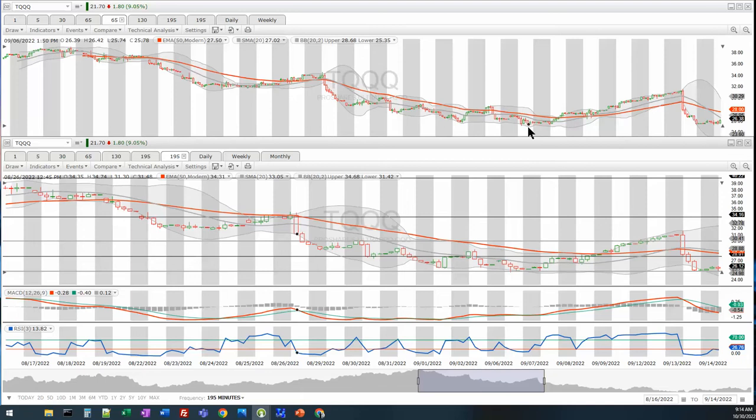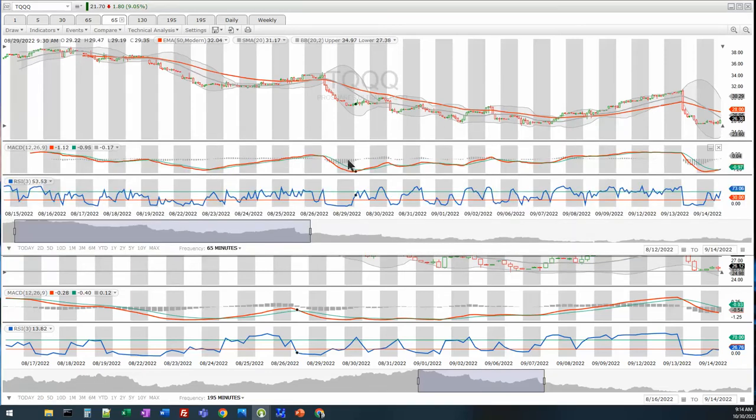So, as you see, here's what I want to point out. This is a good example. This is the 65 minute. Obviously, the trend is down, right? Down, down, down, down, down, down. But you see the MACD going up, up, up, up, up. It's because that's bullish divergence. It's also natural for the MACD to do that because it has to try to bottom. It's not just going to go down forever.